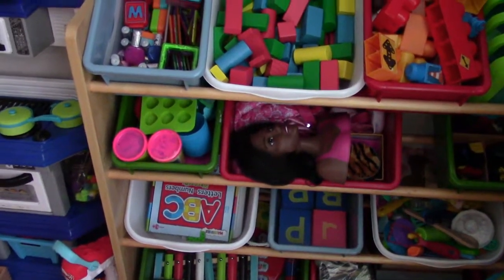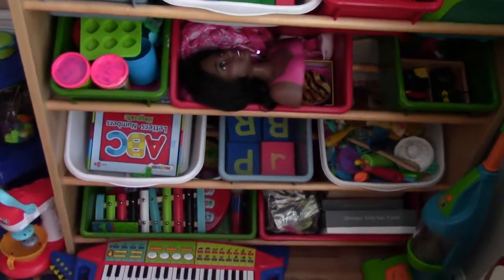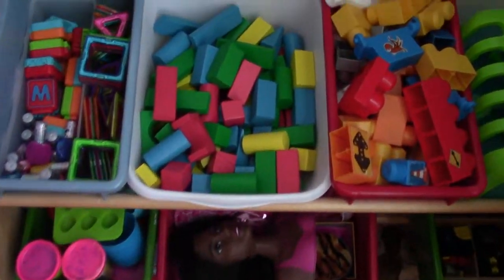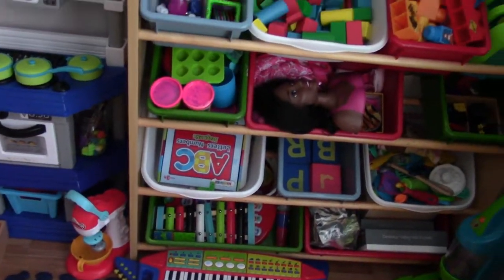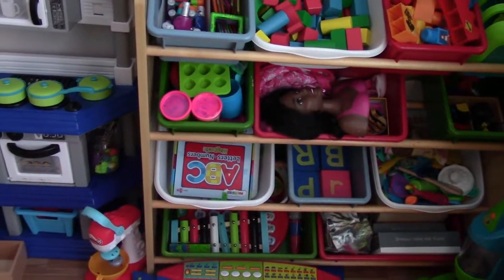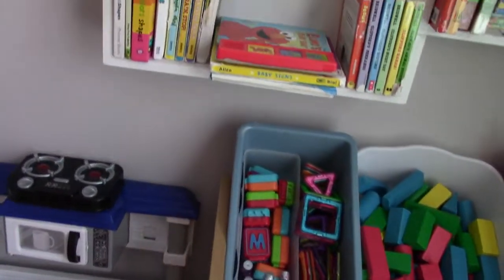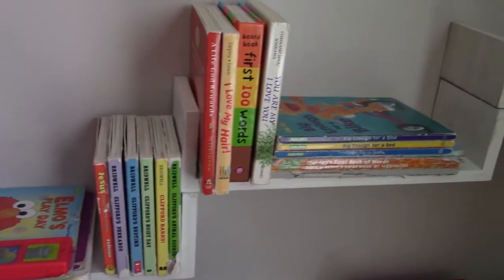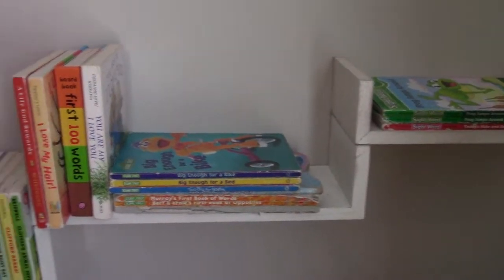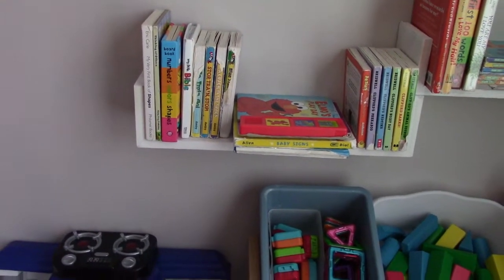You never know. But I did buy white bins just to give it some contrast, because it had really dark blue bins to go with it. And then I just kept the rest. The green, the red were fine, and the light blue. And the shelving unit turned out really awesome. A lot of their books are really old, but I just put the ones that are smaller on there.